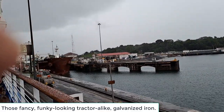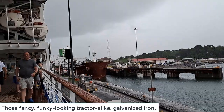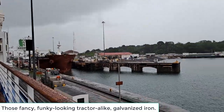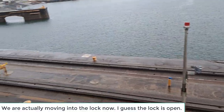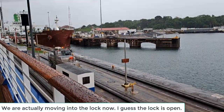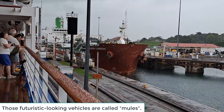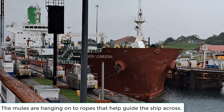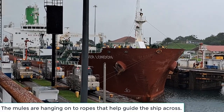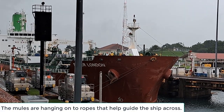Those fancy, funky looking tractors look like galvanized iron. Oh, we're moving? We are actually moving into the lock now. I guess the lock is open. Those futuristic looking vehicles are called mules, and the mules are hanging on to ropes that help guide the ship as it crosses.